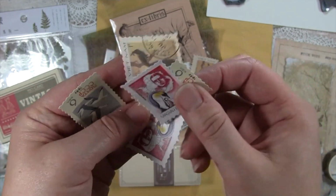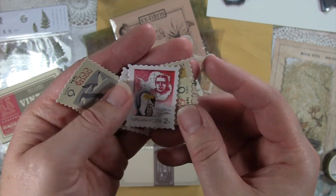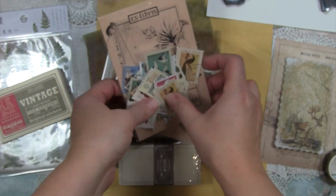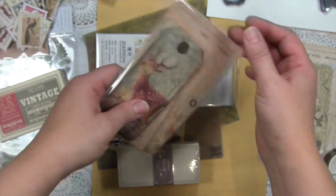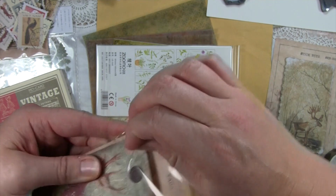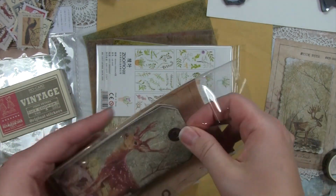Oh, look at these more penguins. Oops, I'm gonna drop that. Okay, so loving the postage stamp stickers. What do we have here? Tags. These are beautiful. The color is just beautiful on these.